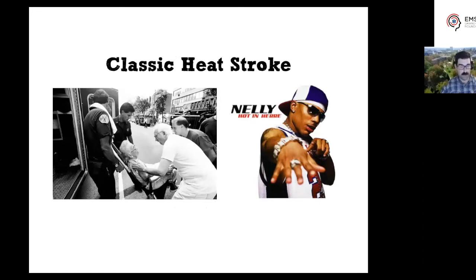For the most part, there are 2 kinds of heat strokes. The first is the classic designation, and this is when you have basically just an inability to cool more rapidly or more effectively than you're gaining heat or producing heat. And so the classic image of classic heat stroke is what you see on the left. Like a little old lady who lives in an apartment where she can't afford air conditioning and it's really hot outside and she doesn't have good ventilation, and the temperature is building inside the apartment.